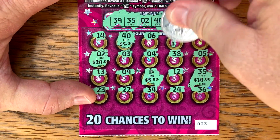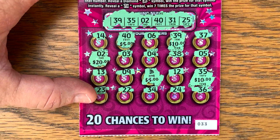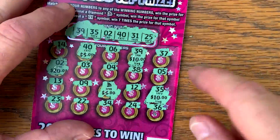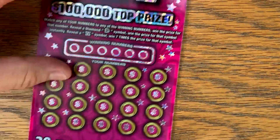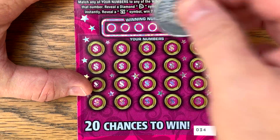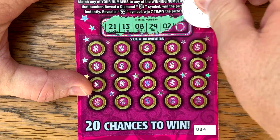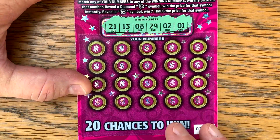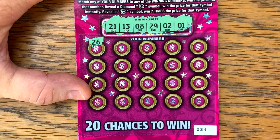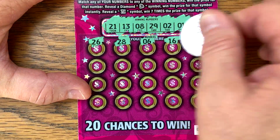Oh, 39. Check that out, $50 winner. Finally, great win on Lady Luck 7. Awesome, awesome. How did I miss that? It's easier than you think, guys. 34, all right. This is a good session so far. Let's keep these wins a rolling. 21, 13, 8, 29, 2, and a 1. That's great. Not an easy one to find.